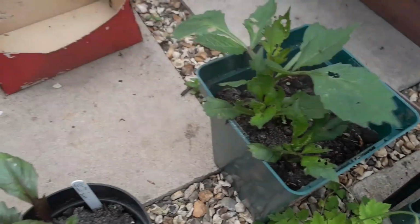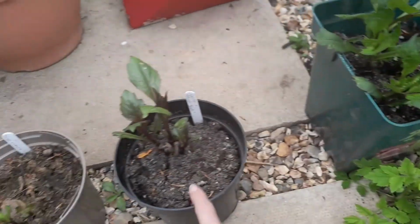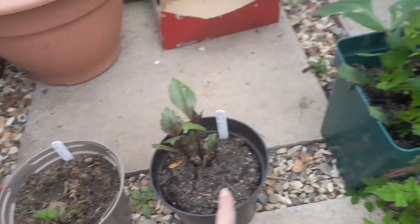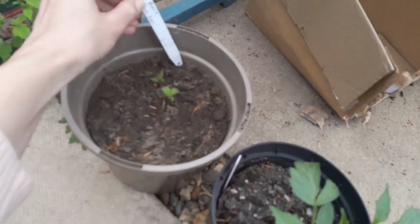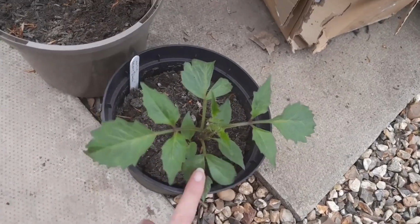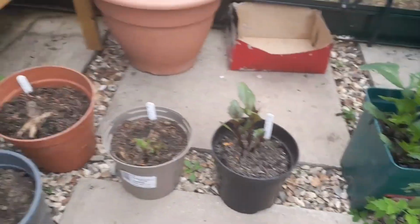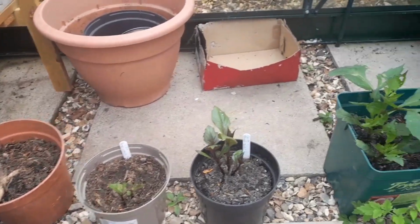Blackjack. Very excited by that one. Night Queen. That's a dark one. So these two are both like dark red colours. Brown Sugar, that's like a coppery, peachy colour. Hunker Black, another dark. So it's really a mix of peaches and dark reds that I've got this year. And a little bit of pink. I always have a little bit of pink.